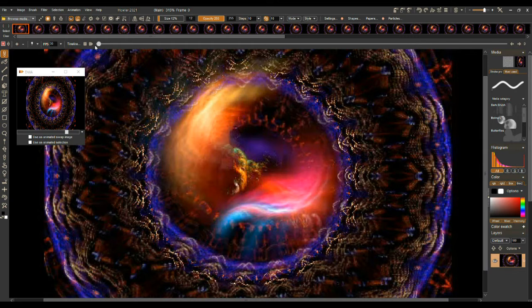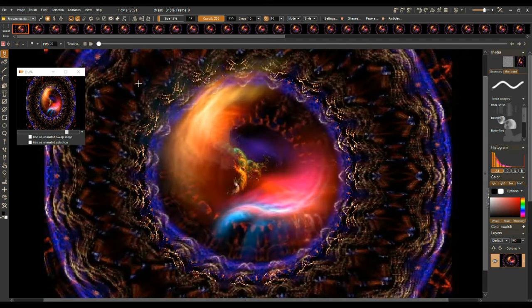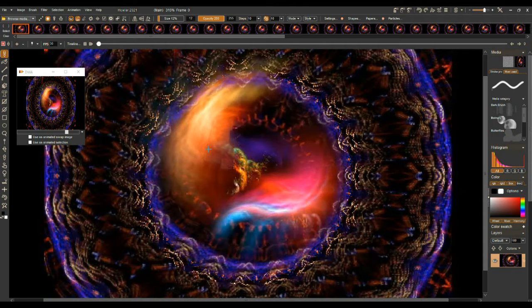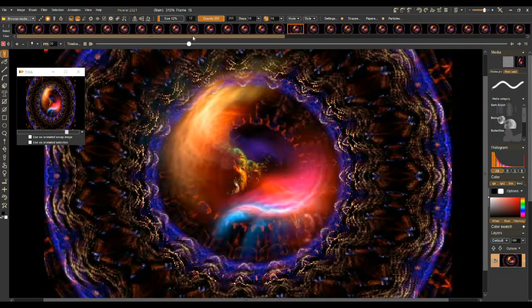All right, so now we have probably something that's loopable, and if we play it, you see that streak just once. And every time we see it, it's because it's gone through the loop and it's coming again. So we have about 30 frames here. How many?